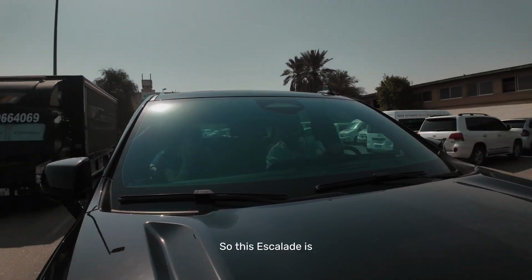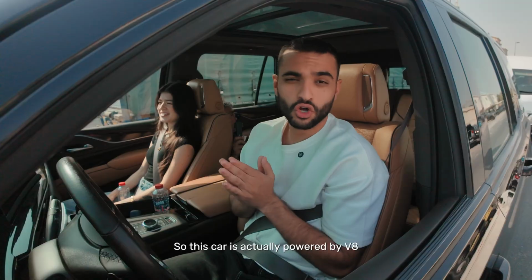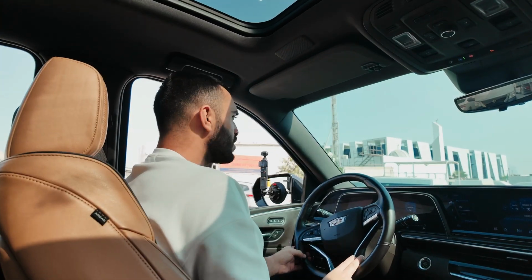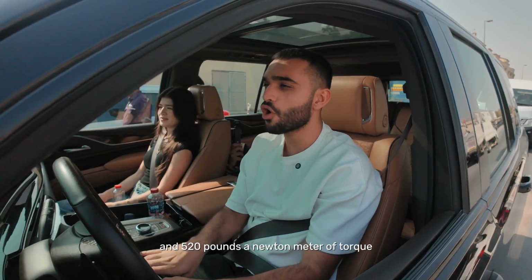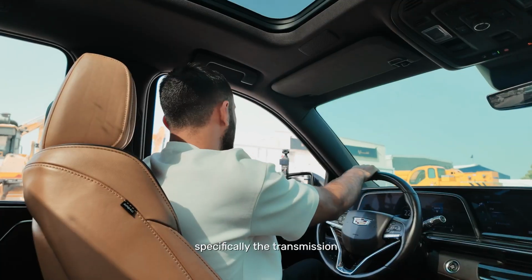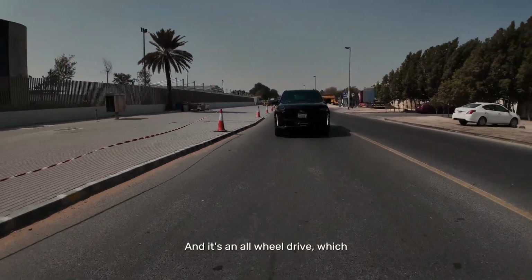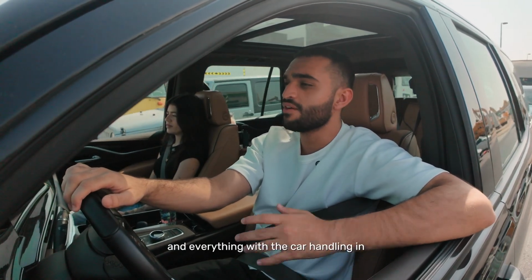So, this Escalade is powered by a V8 EcoBoost, was it? Ecotech. Okay, so this car is actually powered by a V8 Ecotech 6.2 liter, pushing around 420 horsepower and 520 pound-feet of torque. Let's talk about the driving of the car, specifically the transmission. The transmission this car has is a 10-speed automatic, and it's all-wheel drive, which of course gives you better traction, better control, and everything.